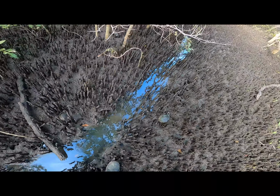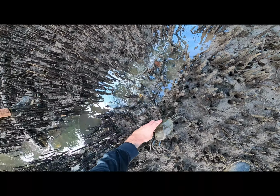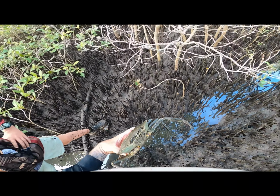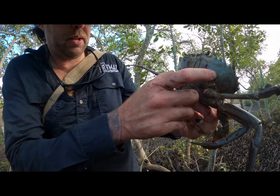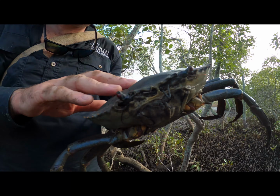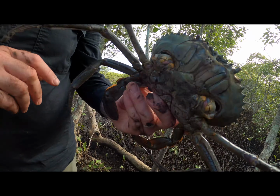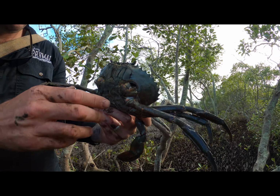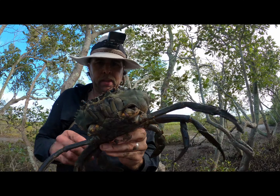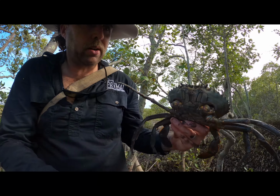Right. What do we got here? Big dead one. Oh no, it's a lie. Look what we got here. So I just found this big fella. No nippers on him. Poor fella, he'd be having a bit of a hard time eating. He's all mushed up there. Yeah, big buck. He would have been good. Yeah, we just found him sitting on the edge of that tiny little creek there.